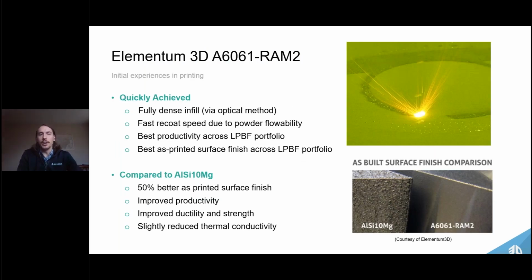So our initial experiences in working with 6061 RAM 2. There's not a ton of technical details in terms of numbers and strength and properties and productivity on here. If you're at all interested in that, definitely just reach out to Dustin and I, and we can give you all the details on productivity and things like that with this alloy. But this is more of just our experiences in working with it initially, and then Dustin's going to dive into applications. So starting sort of from scratch on parameters, we very quickly achieved a fully dense infill. We found the alloy to be pretty easy to work with.